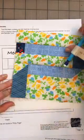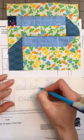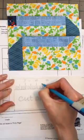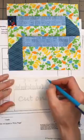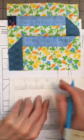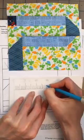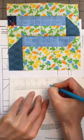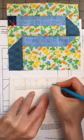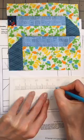There we are. So I'm tracing the embroidery part onto sticky Fabri-Solvi scraps. Oops, I moved a little bit. But you can see that this is much easier. It's like tracing paper. This is much easier than if I would have tried to trace this through the fabric. Even with a light table, this is much easier.